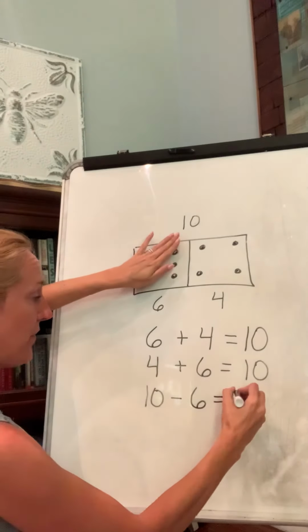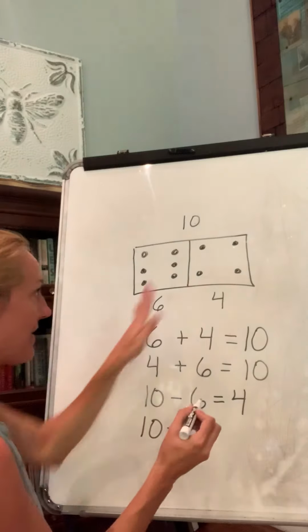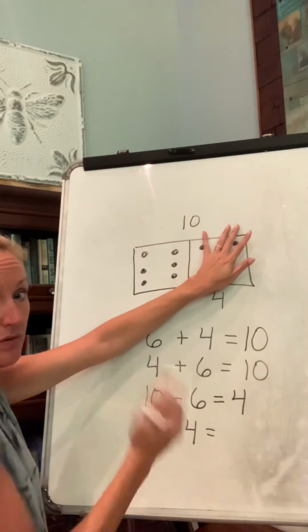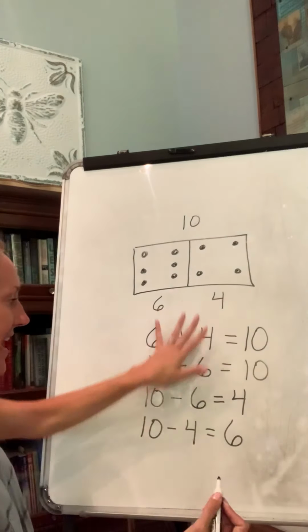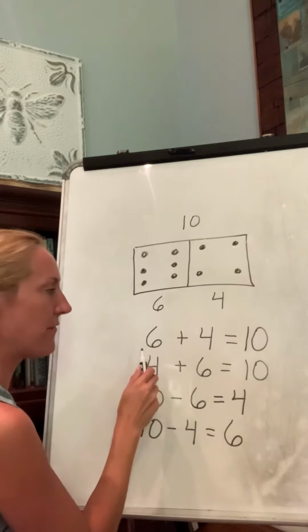The other side, 4. Now let's do subtraction again, but this time let's take away the other side. Bing! So we're gonna take away the 4. Well, how many are left now? Yeah, now there are 6 left. And that is our fact family. We use the same members of the family, 6, 4, and 10 for every equation.